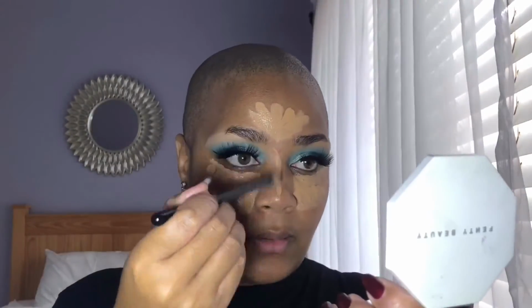Don't go above the natural creases. Can you see I've got those natural creases there? Don't go above that because then it becomes harder to blend and also you're more likely to have creases. Then I'm going to go in with my Maybelline Fit Me foundation in the shade 332.